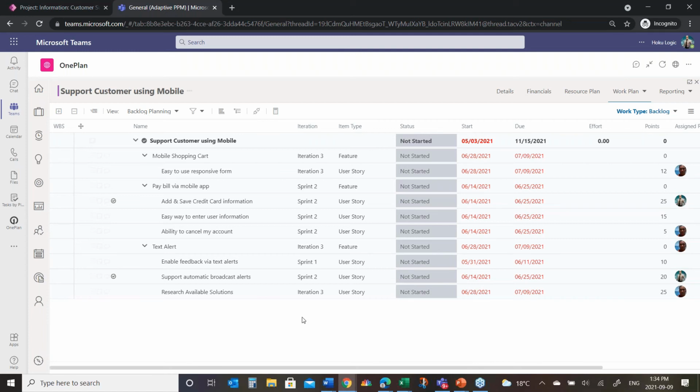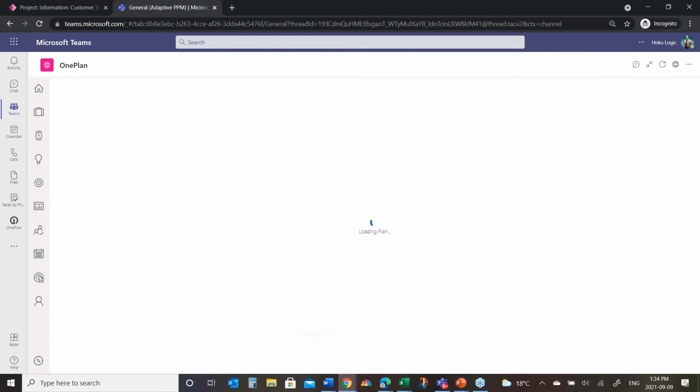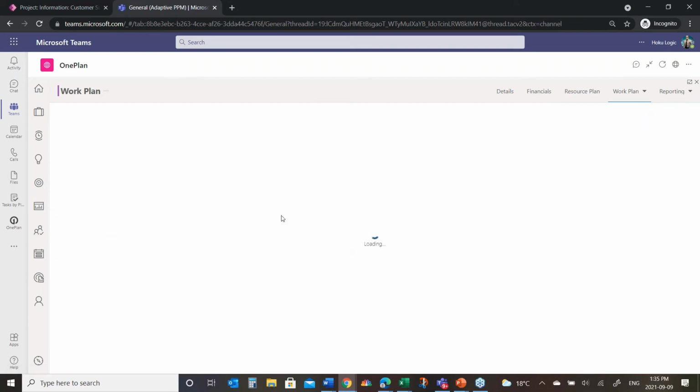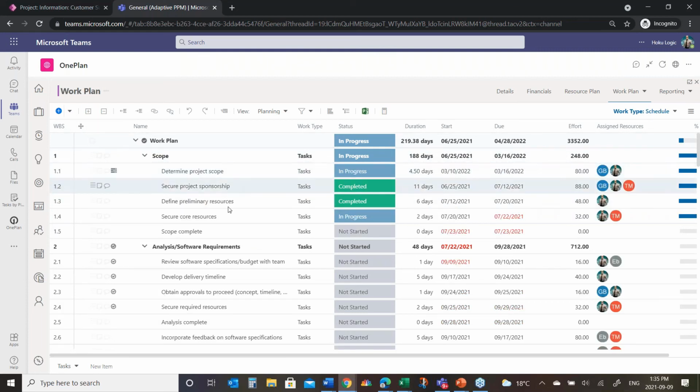I want to show you another one while I'm here. Jump out to my program, to this cleverly named one called the work plan. Again, similar data, similar information. In this one, we're using the work plan that's built within OnePlan itself. So if I just go and quickly look at the schedule, this particular schedule was created right here. It is managed here. We haven't connected it to anything. So we've created tasks, we've added new tasks along the way.